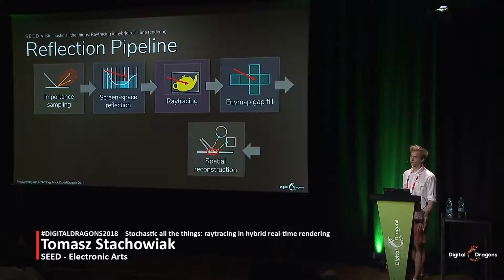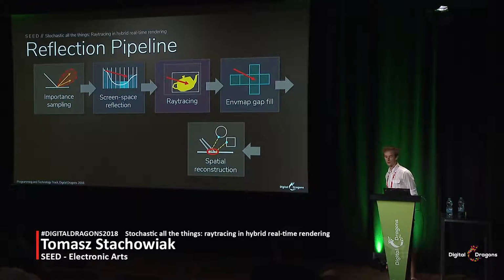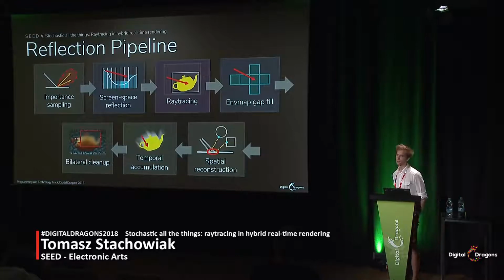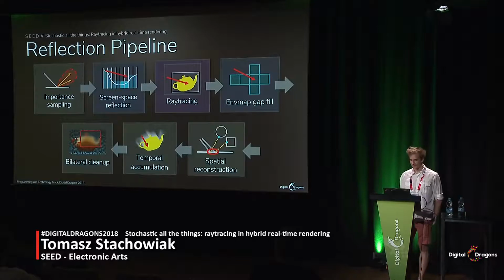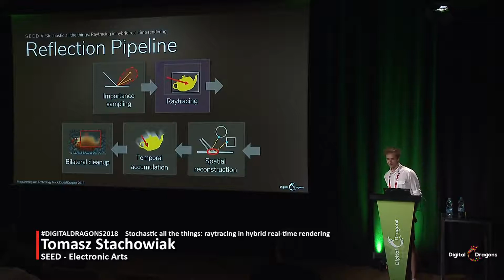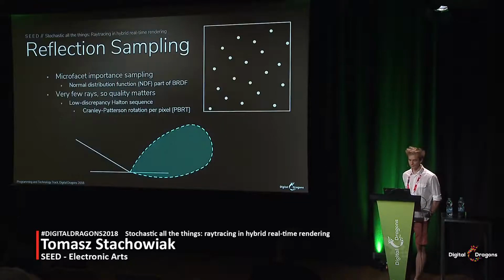Now, once intersections have been found, we proceed to reconstruct the reflected image. Our spatial kernel reuses ray hit information across pixels, upsampling the image to full resolution. It also calculates useful information for a temporal accumulation pass. And finally, we run a last chance noise cleanup algorithm in the form of a pretty simple cross-bilateral. And then the SSR bits are not very interesting for this presentation. They have been talked about for years. So we're only focused on ray tracing.